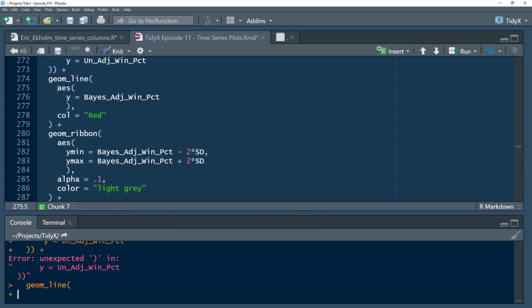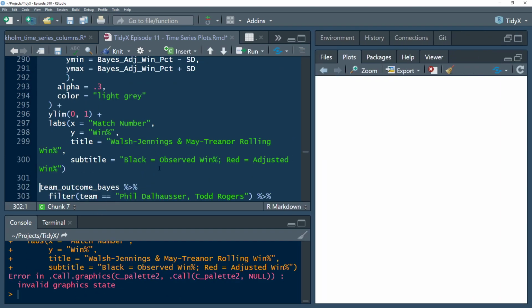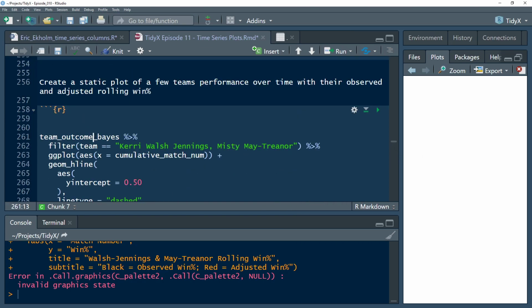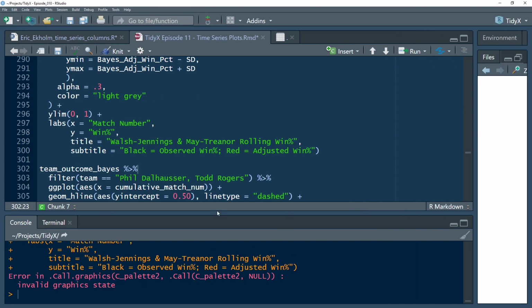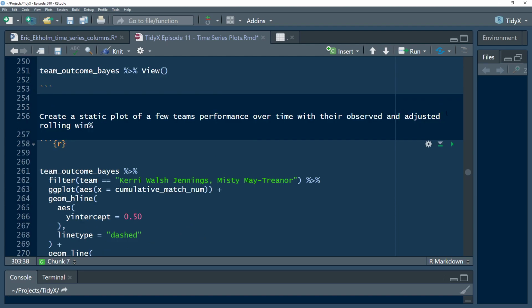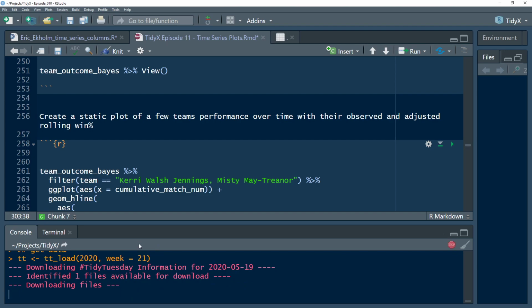Oh, excuse me. Uh-oh. Get out of there. Because there's a bug right now where things... Oh no! What's going on? Invalid graphics state. Well, this is doing it live, so we're just going to restart and run it down again. Give it a second, let it get all the way through.